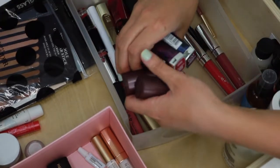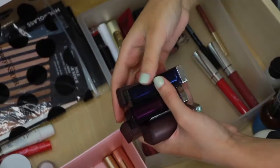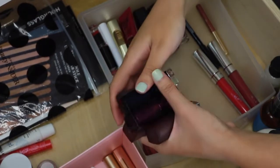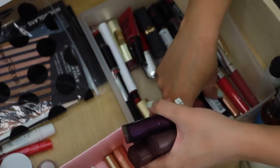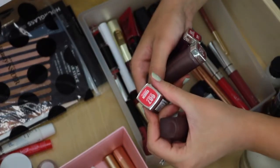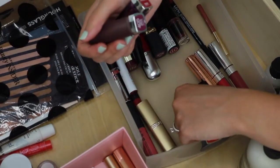So I have some of these Maybelline lipsticks, and I love Maybelline lipsticks. I just have too many, and I have some I don't use. So I have Berry Bossy. I love this one for the fall. Definitely keeping that one. I'm going to keep All Fired Up because this is a really pretty hot pink shade. And when I reach for that kind of shade, then I know I have that one.